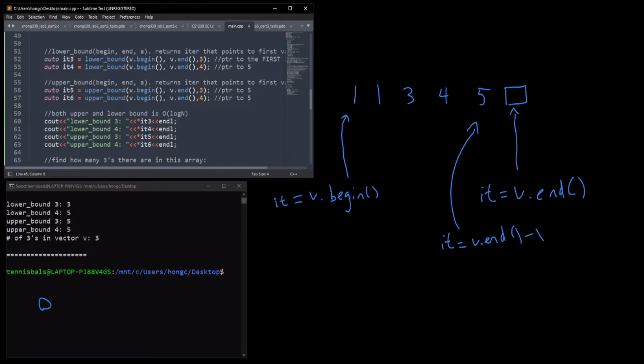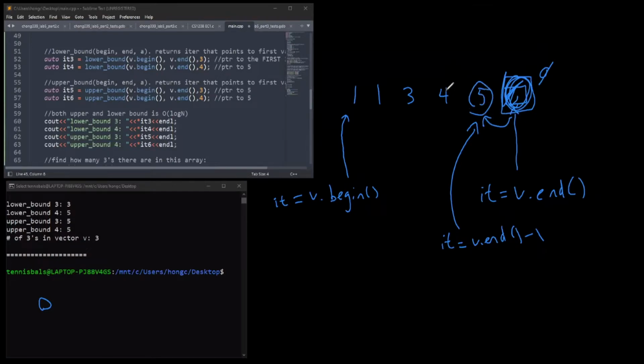One question. What is that -1 for? So the -1 will bring the iterator to the element before. Let me annotate. For example, v dot n, like I said, points to the empty element, like right here. There's nothing here. It's like null. But if you do -1, it will go right here. So it will go to 5, which is the last element in this vector. Okay, gotcha. That's how they implemented it.